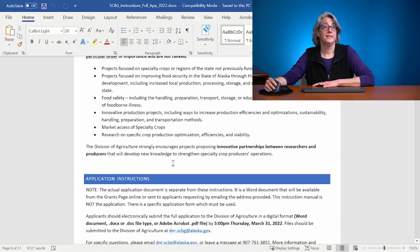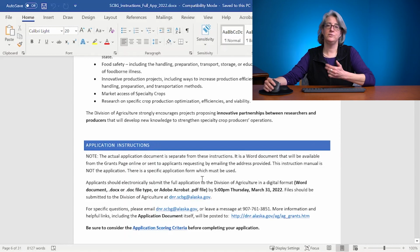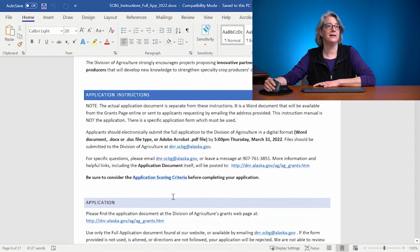Marketing, absolutely. Different research on optimizing efficiencies, what's viable, testing different varieties and strains of things. So again, any innovation or partnerships, and we do require partner letters as well, at least one. We need to have a nice evidence of an industry partner.